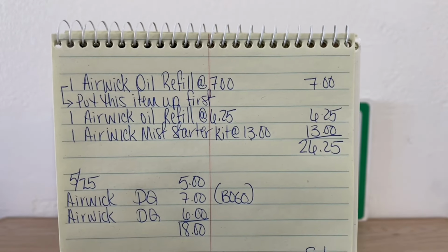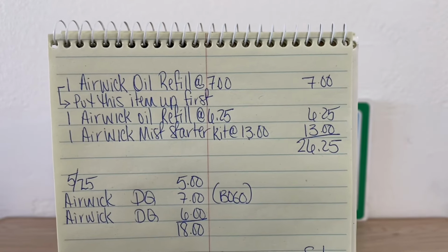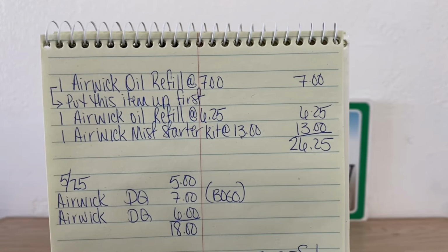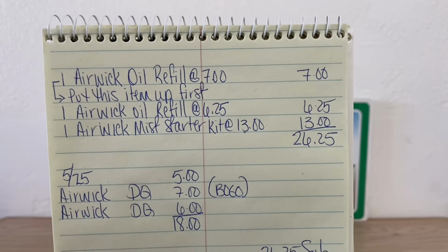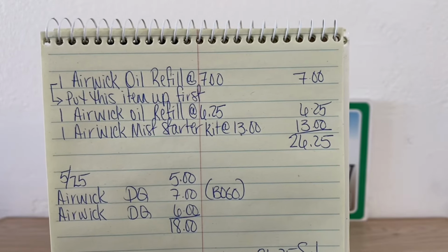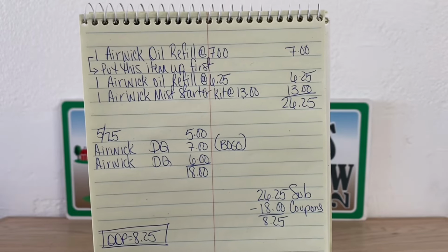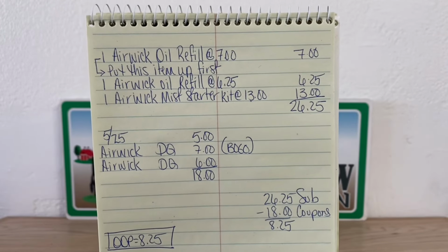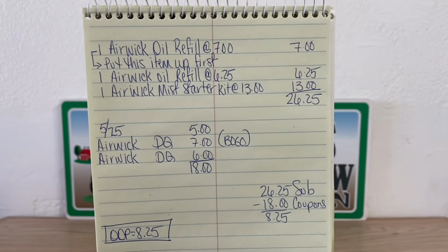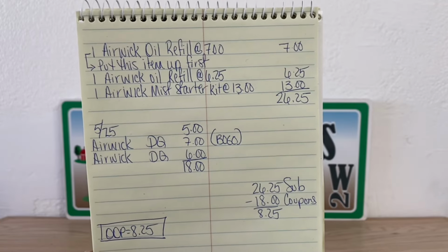Air Wick DQ in the value of $7. That's our buy one, get one. And the reason we got that $7 is because you put that $7 refill up first. And Air Wick DQ of $6. That's $18 in digital coupons. That's already one heck of a savings. $26.25 minus $18 in coupons. Ranch Fam, your out of pocket for this deal is $8.25. That is a great deal.